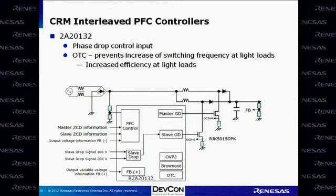Okay, so increased efficiency at high loads because of the phase drop. And then protection circuits. It's very important in high power applications to have protection because controllers in general, MCUs, can't respond fast, so you need to have hardware protection, which is very important for brownout, zero current pin opening detection, and so on. So if anything goes wrong, you need to be able to shut your system down as soon as possible.